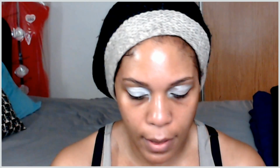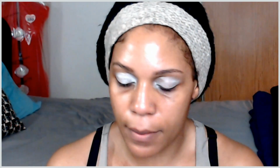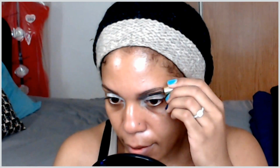That's pretty sufficient for me for brows. It doesn't need to be anything more than that. I do have a brow gel here from Anastasia Beverly Hills. I actually bought this and it was in a little kit with 2 other products, so I like this brow gel. It's a nice color and it has good hold.